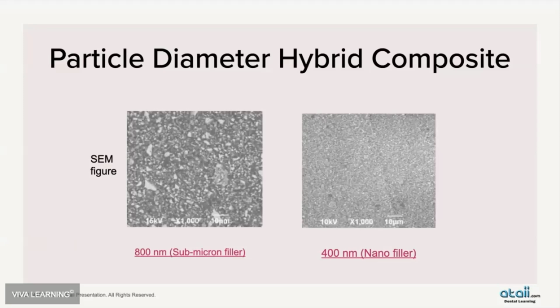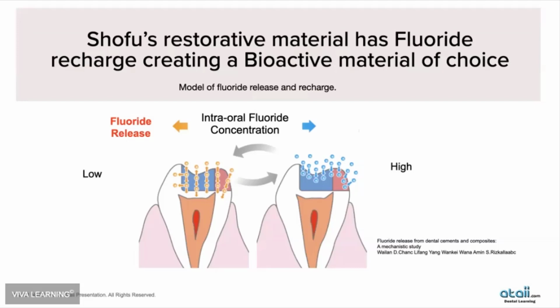So again, I put this up. Some of this you may know already, but when we talk about that bioactive material of choice, having that Ionomer technology where it releases and rehydrates with fluoride, it's important because after the first 24 hours, if the fluoride goes, then what happens? Does everything else start to degrade? The answer is, yeah. We want to make sure that fluoride is happening throughout the course and life of the restorative material. Hence that word bioactive. It's constantly working for us to get recharged with fluoride and released and recharged.